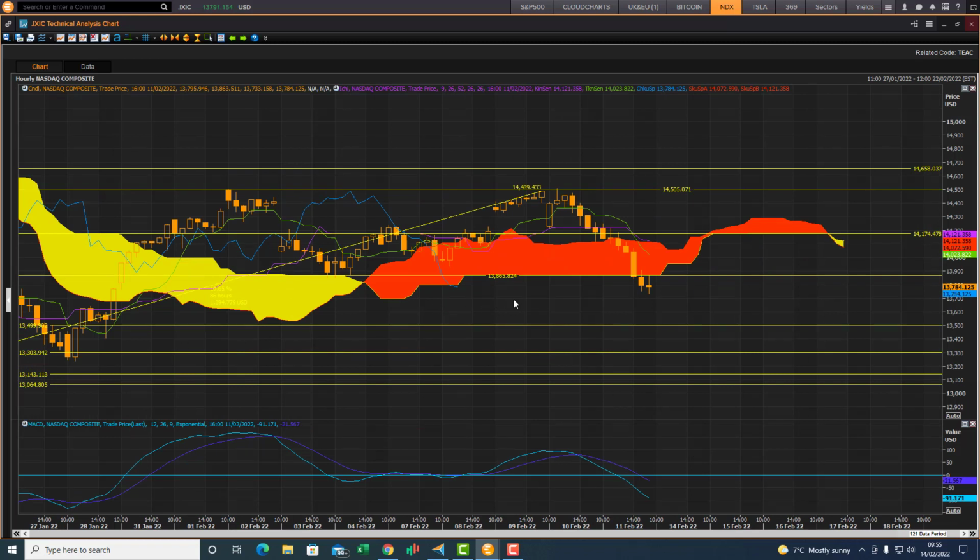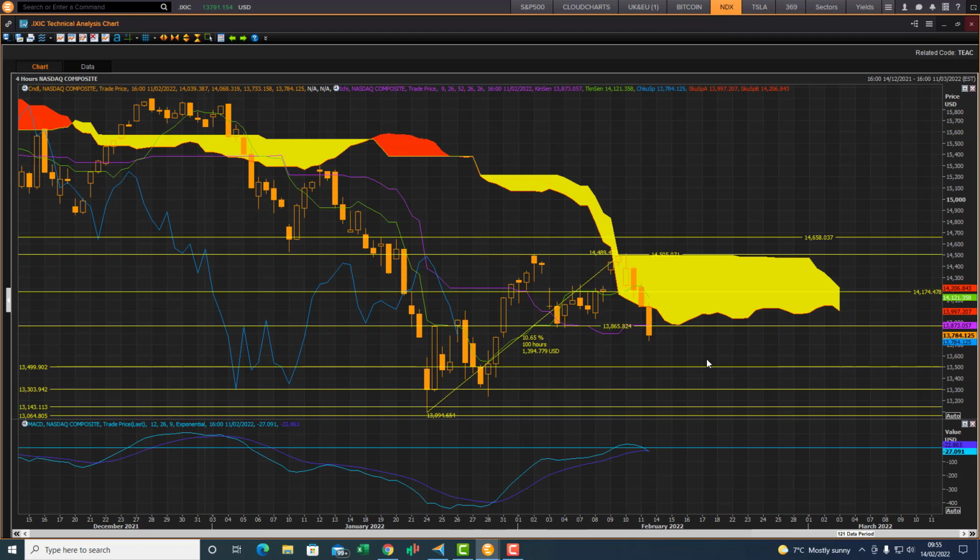So be aware that the outlook has changed to an hourly bearish, 4-hour bearish, and remains bearish long term on the daily. And so we really need to see a stronger rebound back above key cloud chart levels. But so far, the outlook remains bearish on the 4-hour until further notice, so to speak.